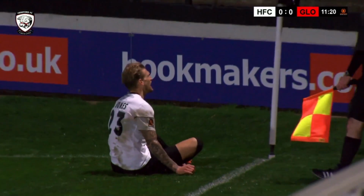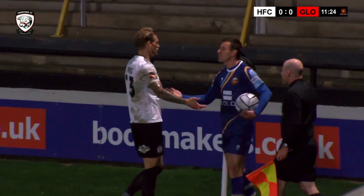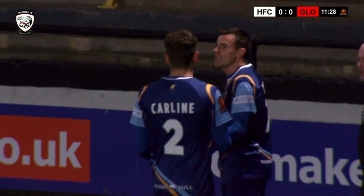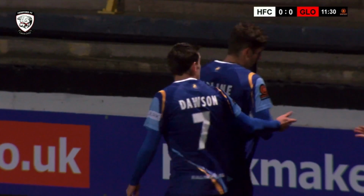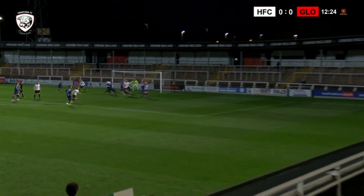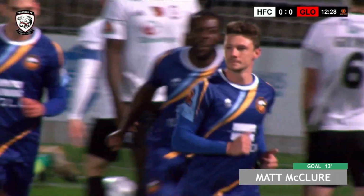Dan Jones not happy. Involved. I thought he thought he was pushed then, but he's having a couple of exchanges on this near side. The referee just going over to sort things out, and Carline will take over possession of the ball. The long throw, this time launched in towards the box, flicked on, and at the back post, and the visitors take the lead.